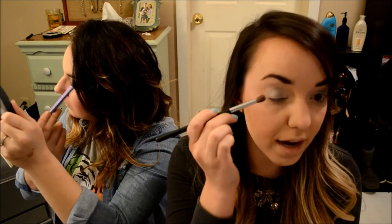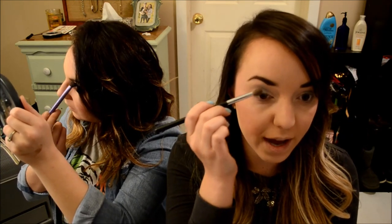Okay guys, next I'm going to go in with the brown and blend it on the outer corner of my eye and into the crease.